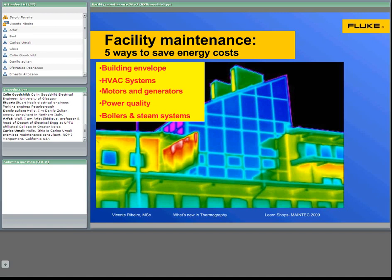And that's by doing that, looking at all the connections, looking at the insulation in the tubes, looking at the temperature at which the air conditioning system is delivering its air. If we can put down 2 degrees in temperature, we will save 5%.